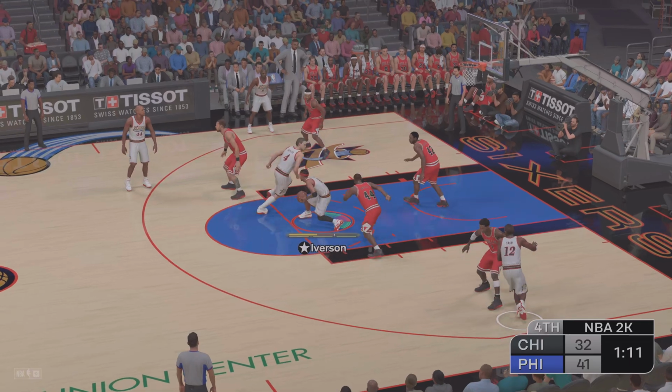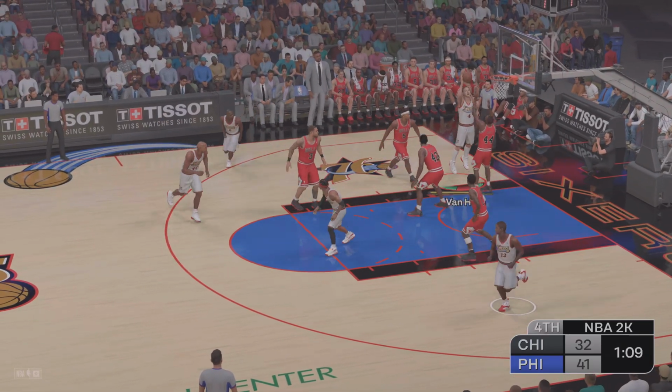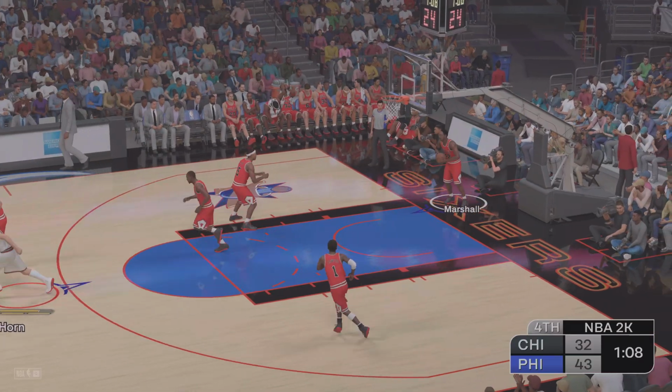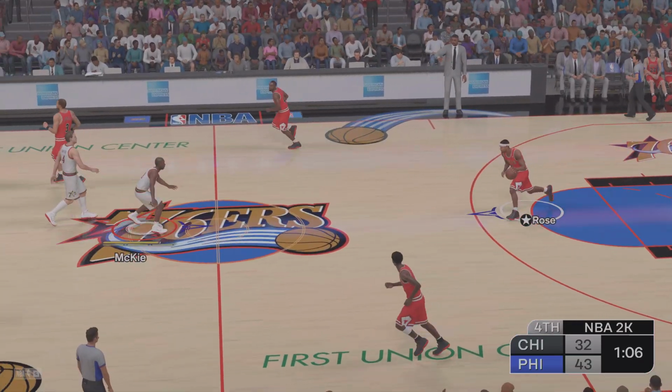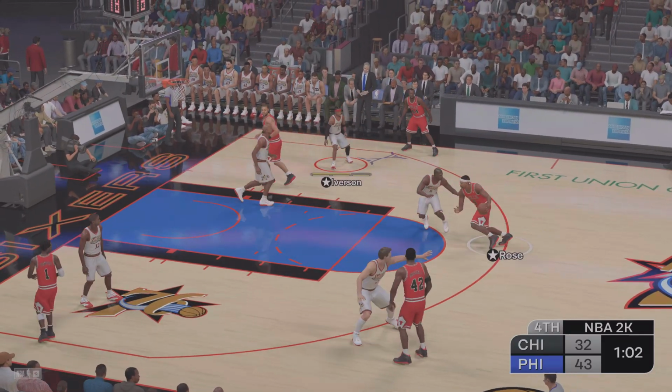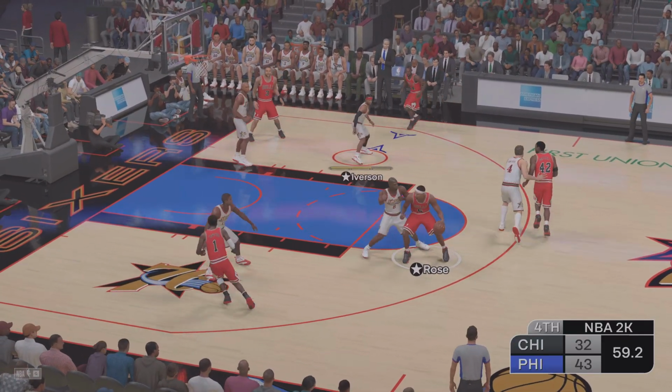Iverson with the ball, guarded now by Marshall. Here's Van Horn. That's good. Great play set up by Iverson. And we'll just watch the clock wind down, guys, in what will turn out to be a win here for the 76ers. What do you think was the deciding factor in this one?